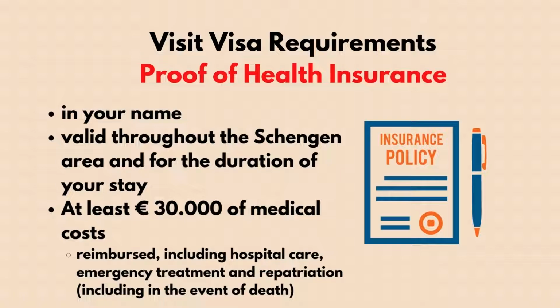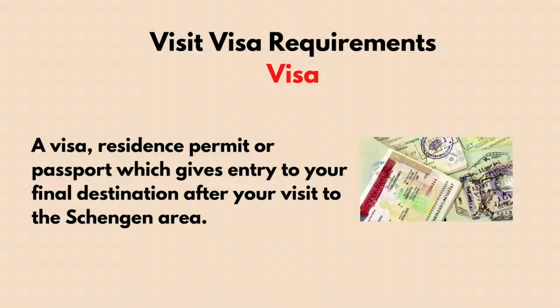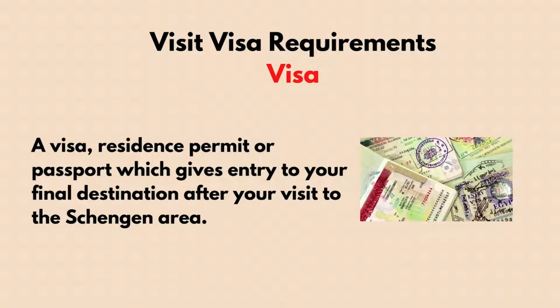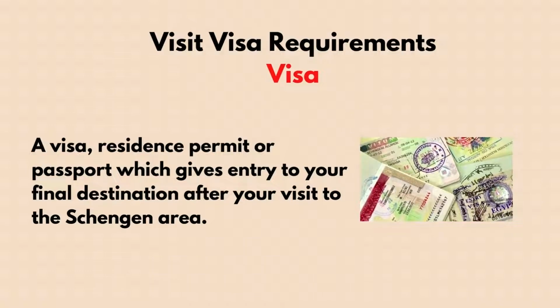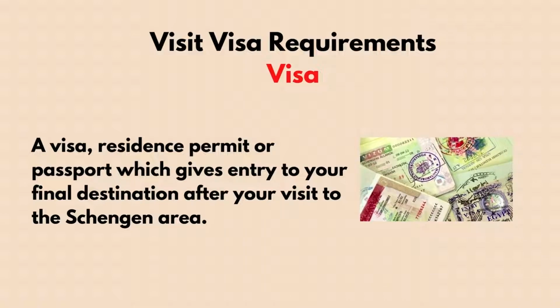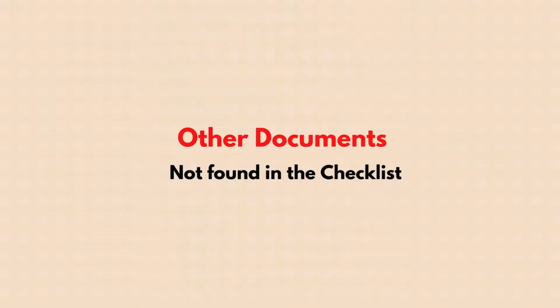It must be at least 30,000 euros of medical cost, which would include reimbursement, including hospital care, emergency treatment, and repatriation, including in the event of death. Let's say you will be traveling onward and not back to your home country, then you must be able to supply a visa or a residence permit or even your passport, which gives you entry to your final destination after you visit the Schengen area. So those are the requirements listed in the checklist for a visit visa to the Netherlands.